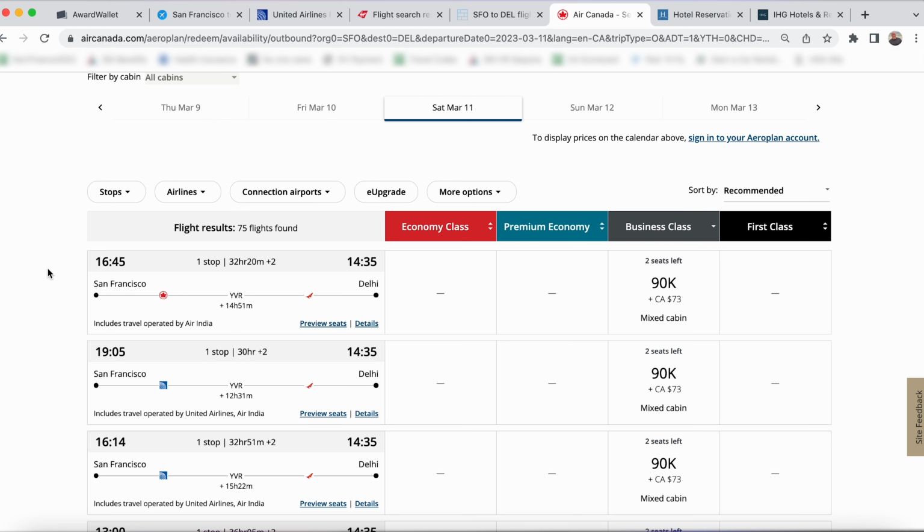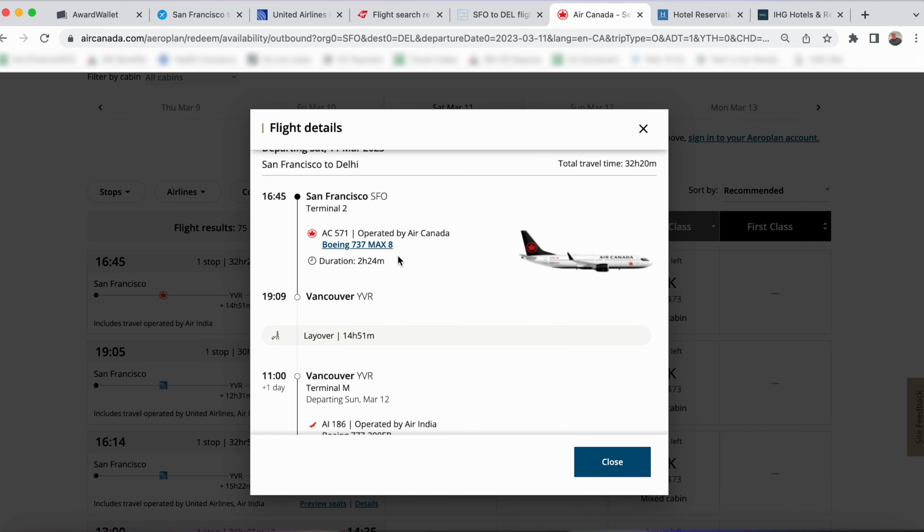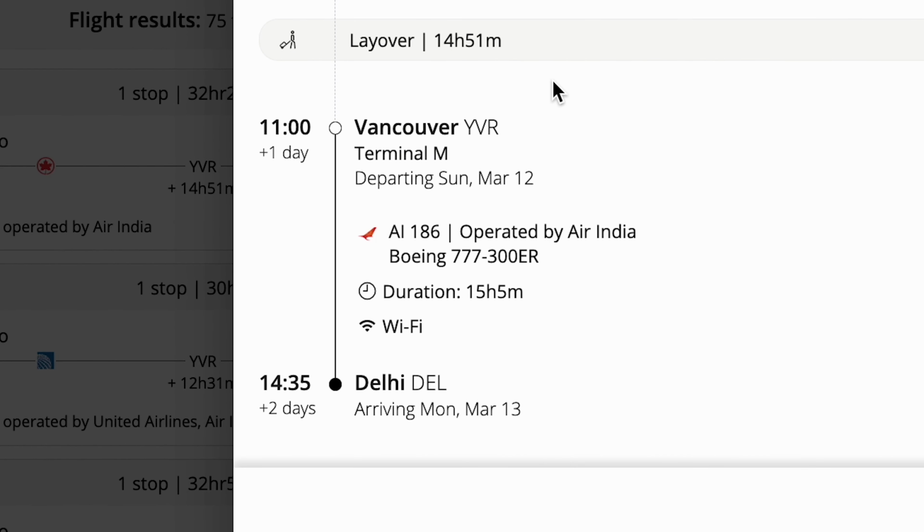This is a one-stop itinerary from San Francisco up to Vancouver on Air Canada, and then Vancouver to Delhi on Air India. Mixed cabin, this is really important. It's 90% in business, so when I click the details here, okay, this is just a 2-hour flight in economy. I'm okay with that because I'm going to get this 15-hour flight in business class in a lie flat seat.